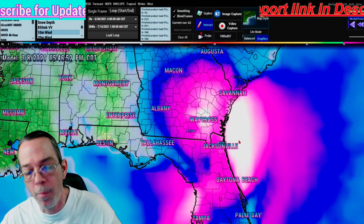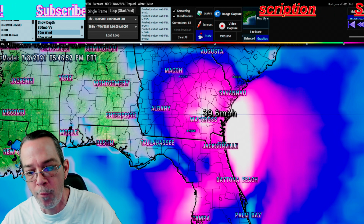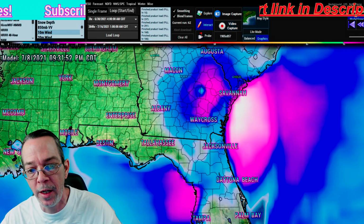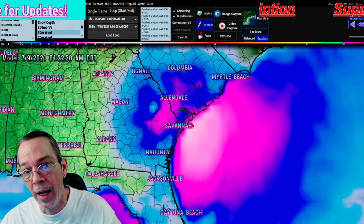As it crosses over by 6 p.m., it is still strong. It is still having tropical storm force winds. Almost tropical storm force on land, but definitely over water. This storm is staying nice and strong as it moves away and starts weakening down.